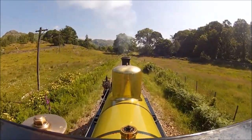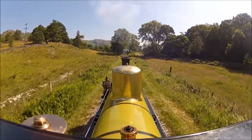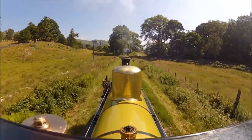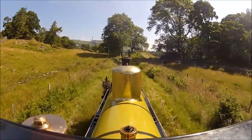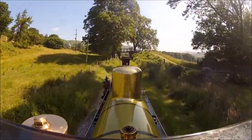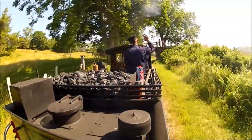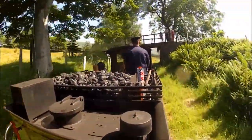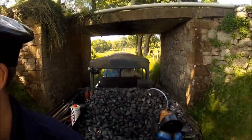Between here and there, we've 2 steep climbs, one of 1 in 43 just ahead, and one of 1 in 55, and another loop. The incline marker and the 5-mile marker are on the left just before Hollin Bridge, and there's a small audience on top of the bridge awaiting our arrival. The group gets a friendly wave from the driver as we pass by.